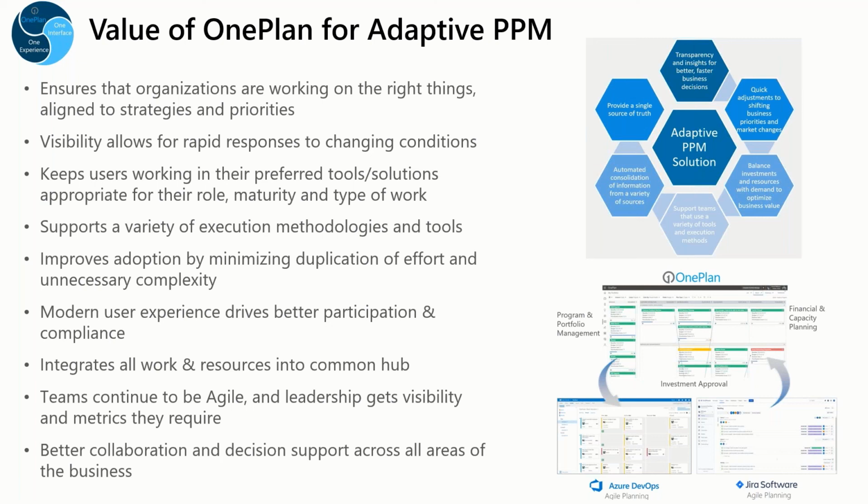Hopefully you saw that a modern user experience in OnePlan is present, and that usually drives better participation and compliance if the tools are easier and friendly to use. And we get to integrate all work and resources into a common hub, like Paul showed you with the resource capacity planning that's consistent within OnePlan, no matter what projects you're working on and where.